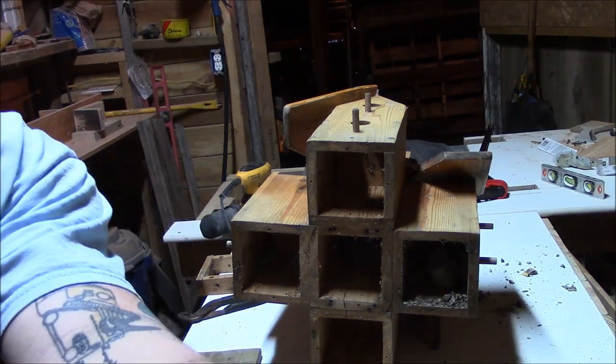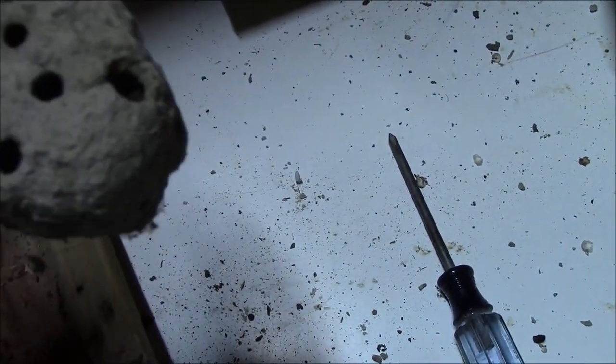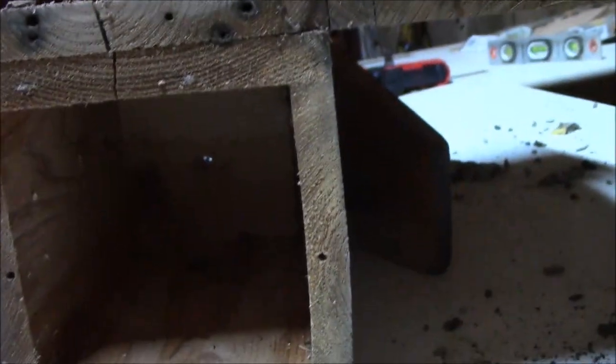So this one, these two are definitely pretty messy. This one's got like a big ball in it. Look at that. Huh. That's pretty wild. So I'm definitely gonna have to clean all this out real good. Spray it with some Lysol, wipe it out real good. Get it all fresh and clean for the birds.